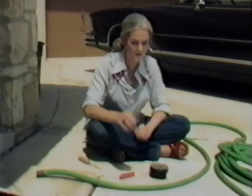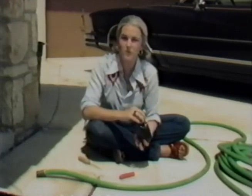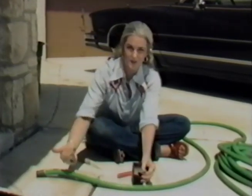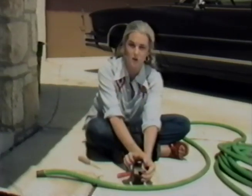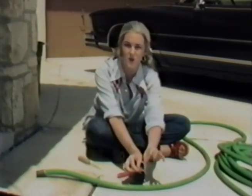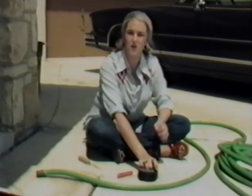Let it dry. Then using waterproof tape or duct tape, starting at the center of the hole, wrap it out this way. Then come back and start over where the hole is again and wrap that way so that you have double duty where the gash is, and you'll repair the garden hose.